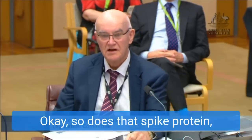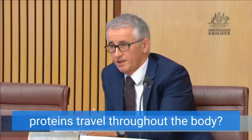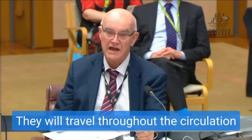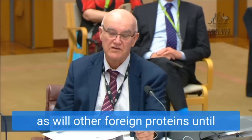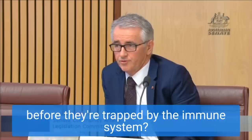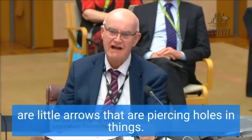Okay, so before the immune system kicks in, how far will those spike proteins travel throughout the body? They will travel throughout the circulation, as will other foreign proteins, until they're trapped by the immune system. Right, so how much damage will they do before they're trapped by the immune system? No evidence of damage. You seem to be indicating that these are little arrows that are piercing holes in things.